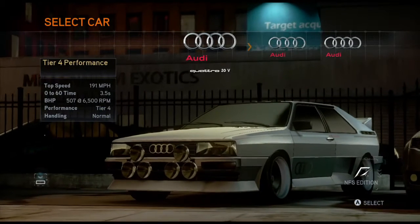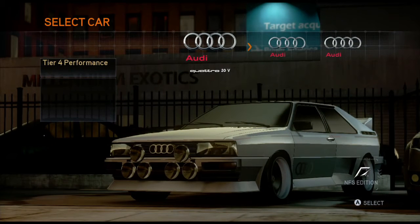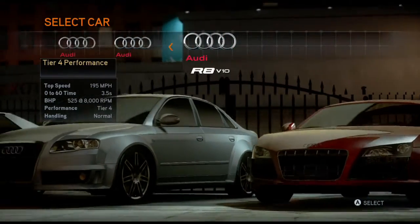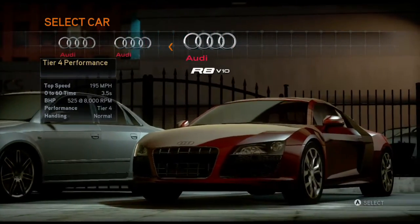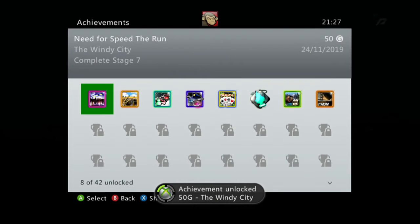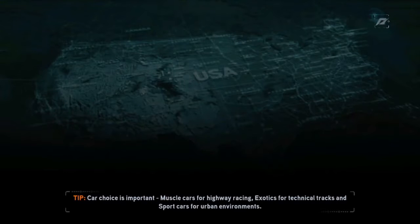Okay, so we're picking from Audis. So we got a Quattro 20V, which is a sports Need for Speed Edition, 191 3.5. Or that one, the Audi R8. We're gonna have to go with the R8. And that is stage 7 completed.